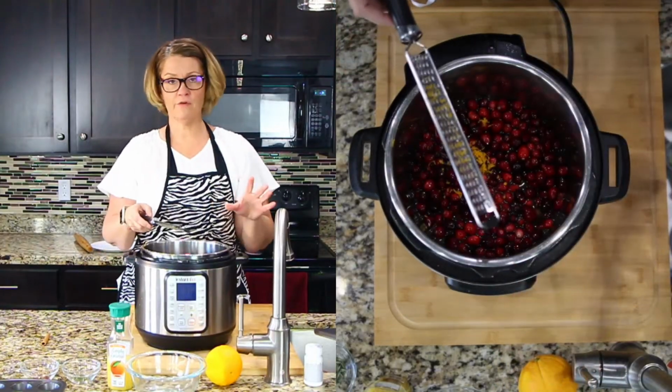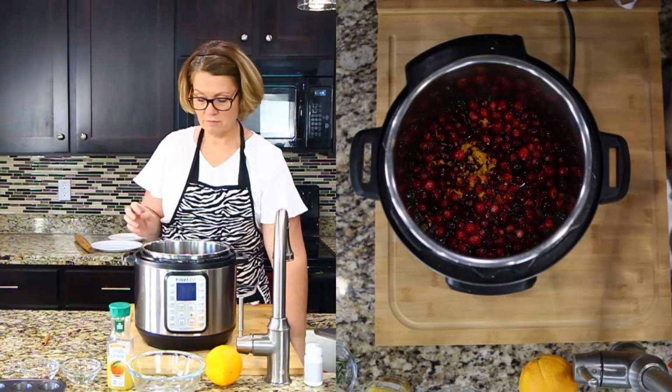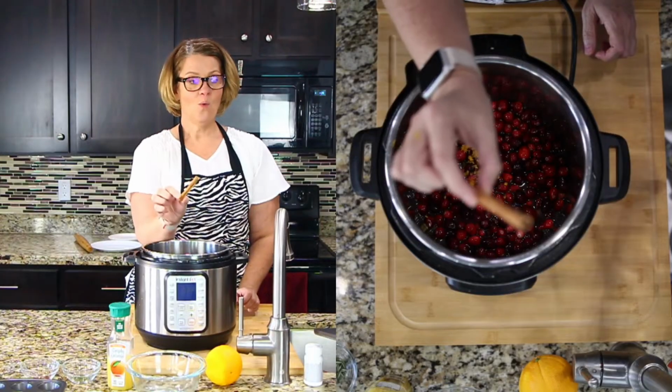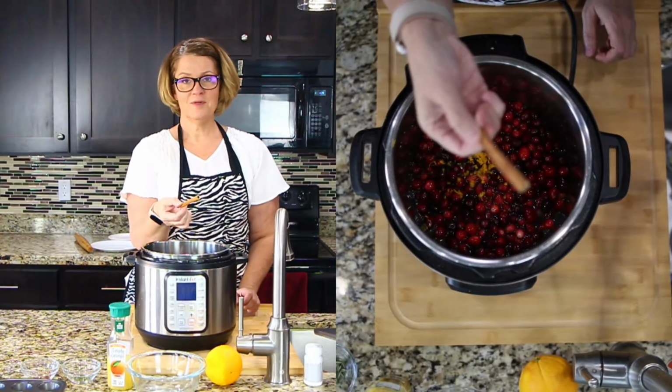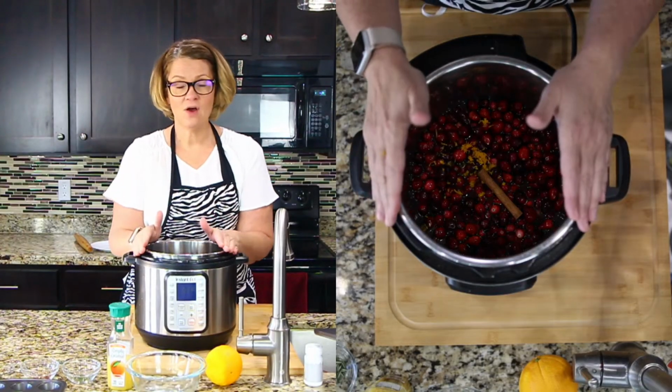Now you could use the fresh orange juice from your orange. I just used an orange juice today, whatever works. We're also going to add 1 cinnamon stick. Pop it right in the top. That's it. That's all we need to do.